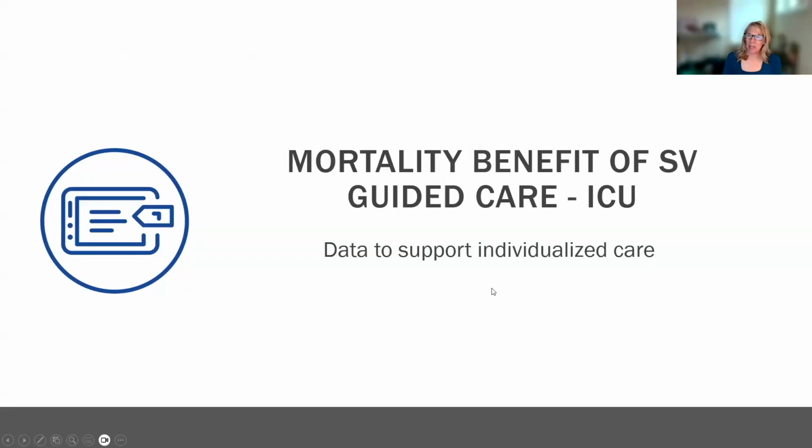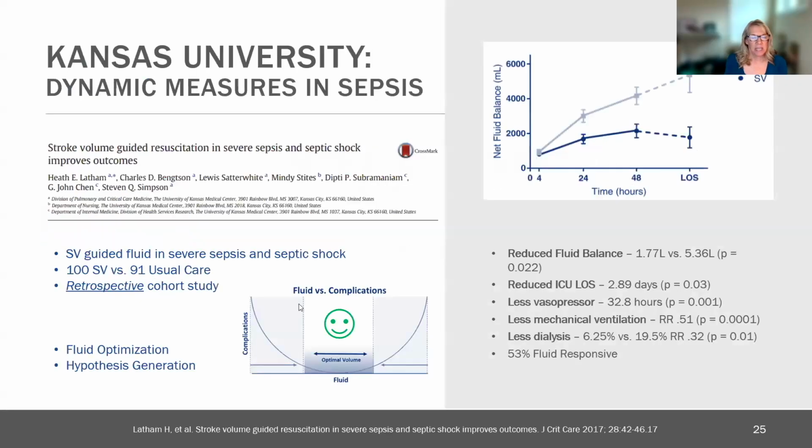Okay, so I'm going to pick up from here. We're going to talk about the mortality benefit of incorporating that stroke volume guided care, and we're going to start in the ICU. I had mentioned earlier the study with Latham in 2017. This group looked at Kansas University, or you'll hear it referred to as the KU trial, and they used stroke volume guided resuscitation in severe sepsis and septic shock to help improve outcomes.